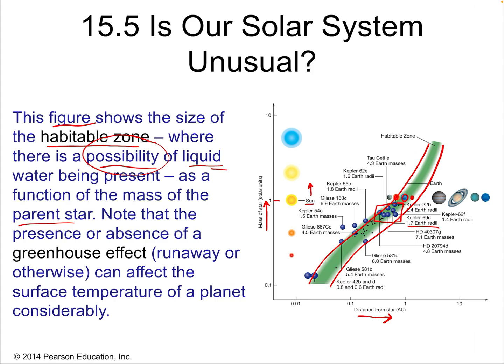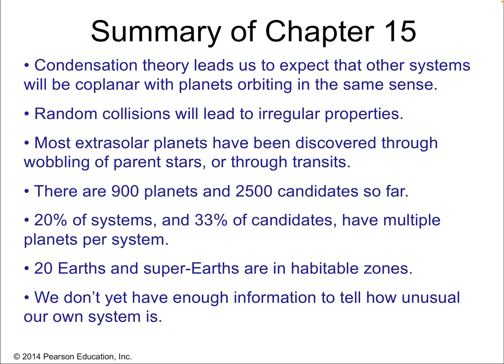But one thing we can do is train our radio telescopes towards them and listen, because who knows, maybe we can discover someone talking on one of these other worlds. All right, so let's summarize our extrasolar planets. Condensation theory leads us to expect that other solar systems would be coplanar, with planets orbiting in the same sense that our own solar system has.